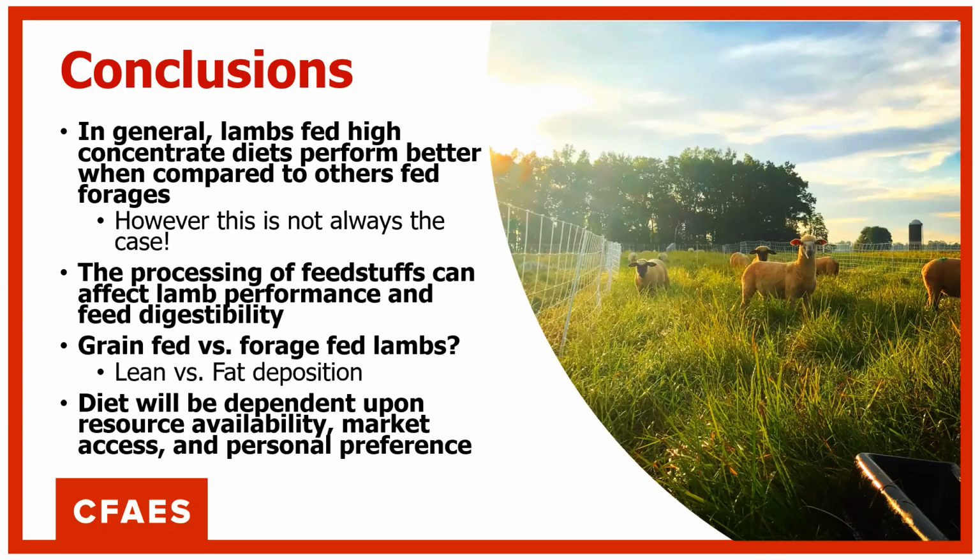Grain-fed versus forage-fed lambs, we need to consider our options. Forage-fed lambs are a bit leaner when it comes to a carcass. We saw that they had more value to them in terms of amount of carcass being produced from a lean meat standpoint, and that's nice. And our grain-fed lambs, they may finish earlier in the feedlot. However, they will produce a bit more fat that's going to be wasted. So those are some things that we need to consider. But ultimately this diet that you're going to be feeding these animals will be dependent upon the resources you have available, the market that you're trying to get into, and personal preference, how you would like these animals to be managed and fed themselves.